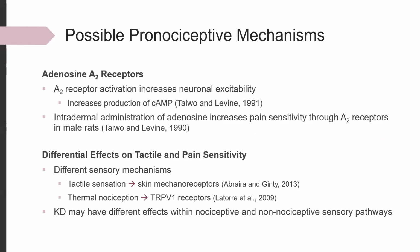The increase in pain sensitivity found in the study suggests that the mechanisms of a ketogenic diet may have the potential for pro-nociceptive effects. One possible explanation for these effects would be an increase in activation of adenosine A2 receptors, resulting from increased adenosine levels during ketogenic diet treatment. The activation of adenosine A1 receptors is thought to underlie the diet's anti-epileptic effects, but activation of adenosine A2 receptors actually produces an opposite effect and increases neuronal excitability, in part by increasing the production of cyclic AMP.